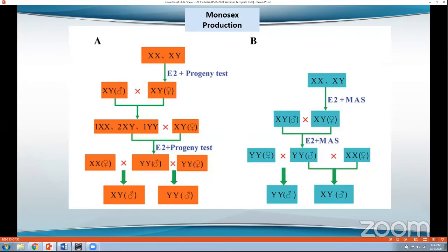Monosex production is another part of genetics that people get excited about. It's pretty easy to do in salmonids. You can make all female salmonids. People have struggled with this for years in tilapia, trying to make all male tilapia. The idea though is you're using things like estrogens to produce an XY animal that functions like a female. Then you get some XXs, you get some XYs, and you get some YYs. And then, in the old days, you had to do progeny tests. You had to cross all these animals with normal animals and figure out which ones were YYs.